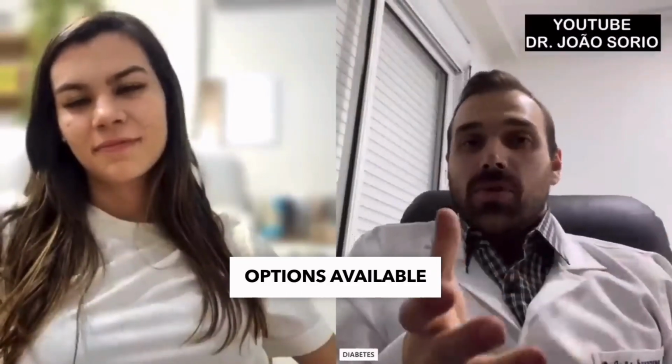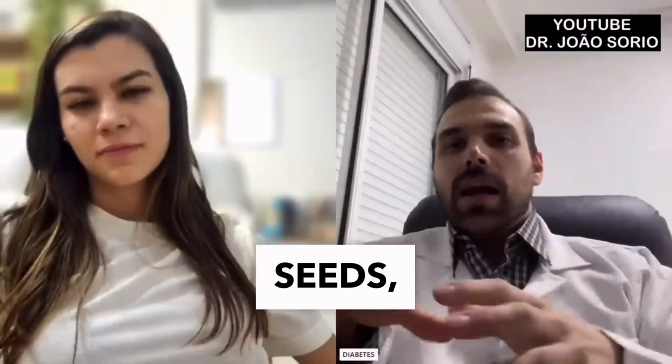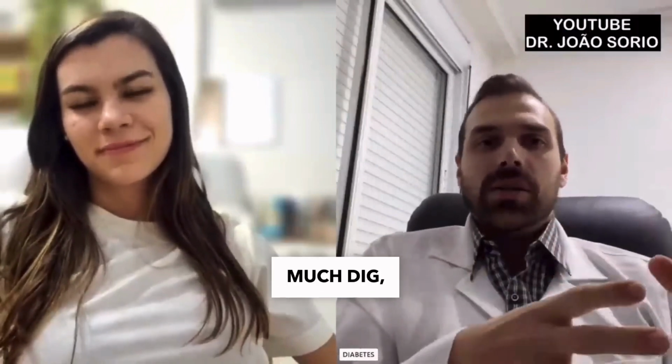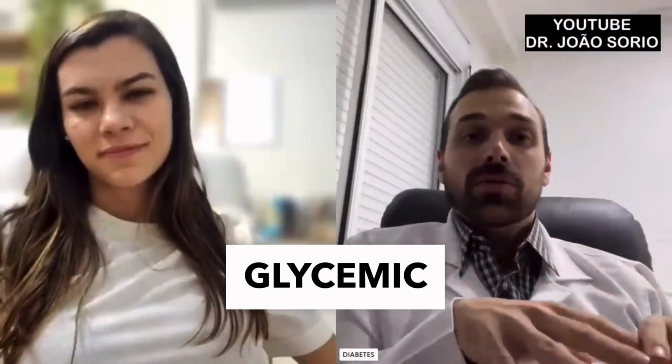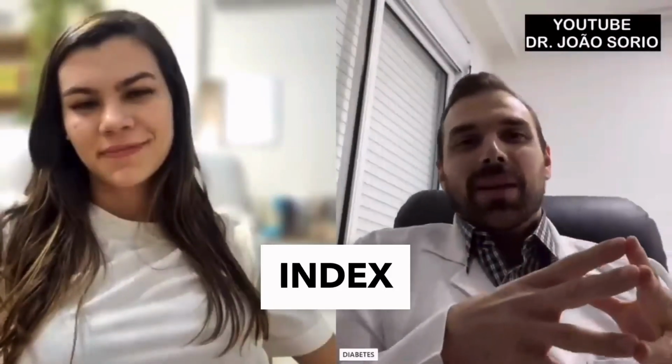There are also options available to lower food glycemic indices, say by adding chia seeds or flax seeds. If you have an apple, for example, and add chia seeds, which I pretty much dig, it will bring down the glycemic index, but the fruit's glycemic load doesn't change, right? It's just the glycemic index that does.